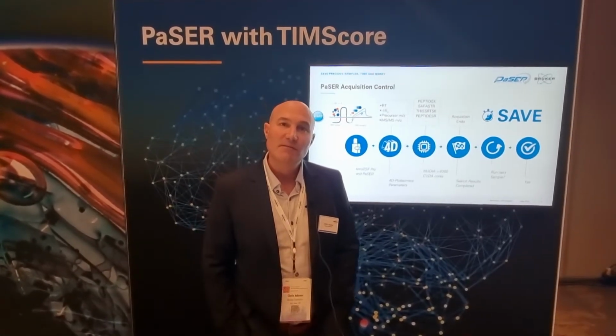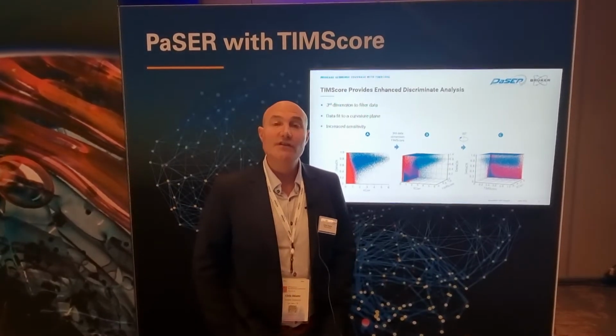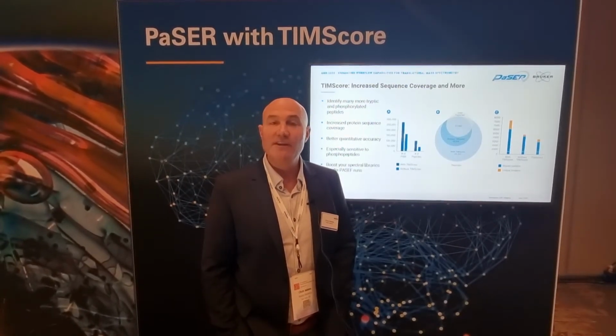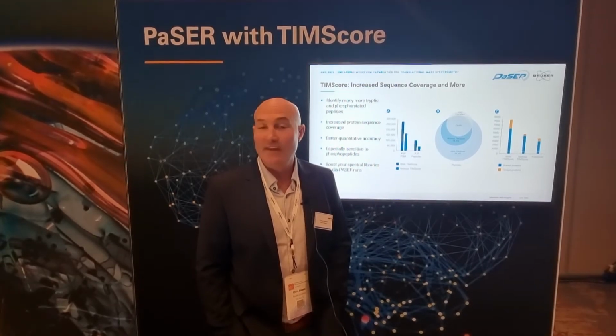Right, so do you use AI or machine learning in this part? We do. So for the timsCORE, we actually use machine learning to predict the collisional cross-section value. We train the model with hundreds of thousands of data points, and then we use the predictive value against the experimental value for assignment. And that's really the backbone behind timsCORE.